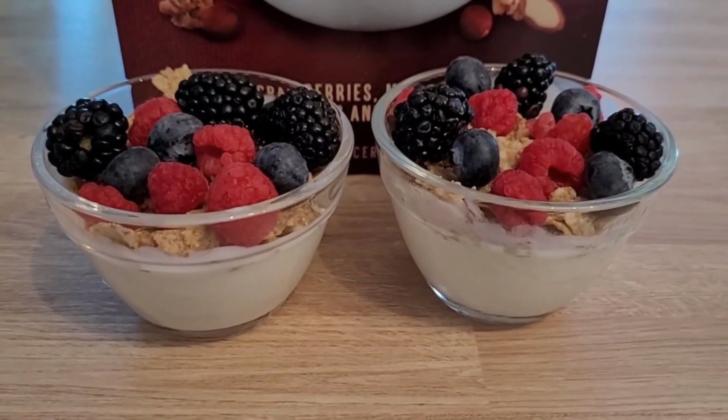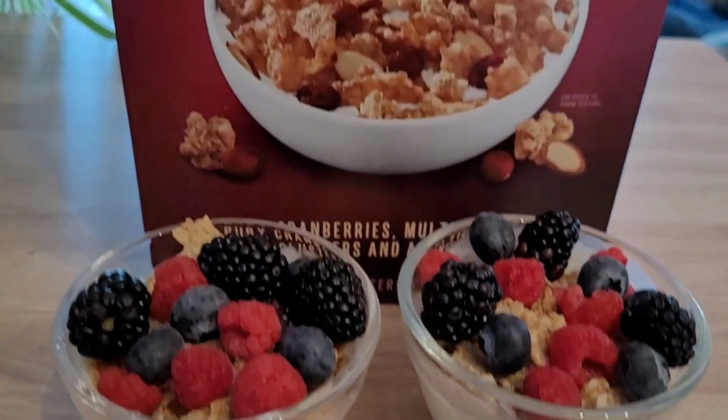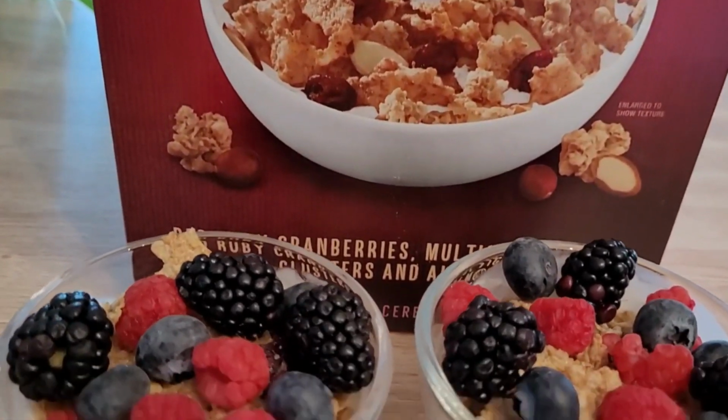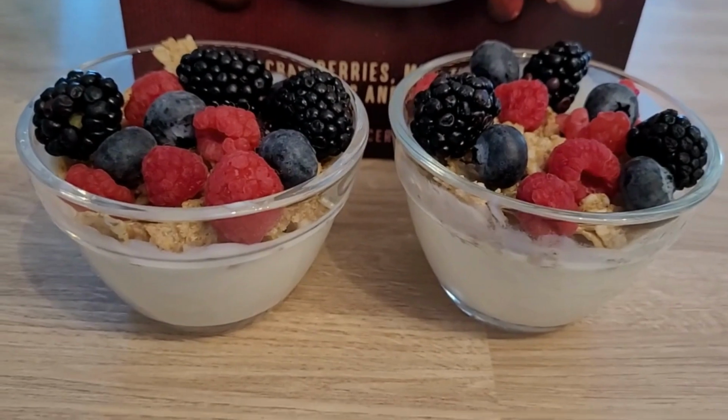For lunch today, we are having yogurt parfaits. There is yogurt. I mixed honey in with the yogurt. And I know this isn't granola exactly, but there is a little bit of granola in with it. So we topped it with that and then topped with some berries. Excited.